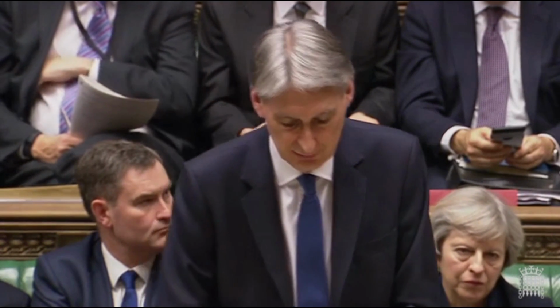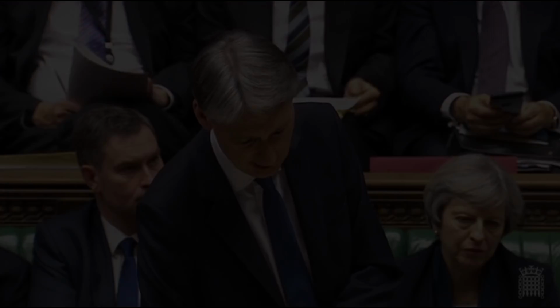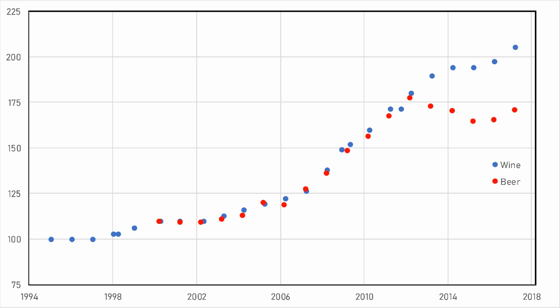And I can also confirm that I will make no changes to previously planned up ratings of duties on alcohol and tobacco. And the effect of that statement is to maintain the differential rate of taxation. It's not going to narrow, it's simply going to continue into the future.